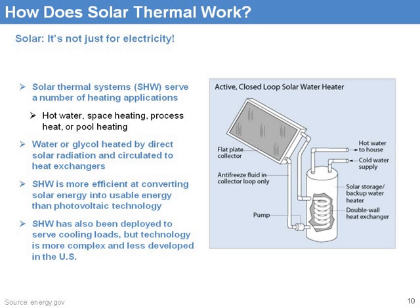So it looks a little different. Generally, the main components of a system are the collector, which is a series of tubes that collect the radiation from the sun and heat up either water or glycol and circulate that through your heating system. It's a much more efficient technology in terms of converting solar energy into usable energy than PV is, so that has a great advantage.